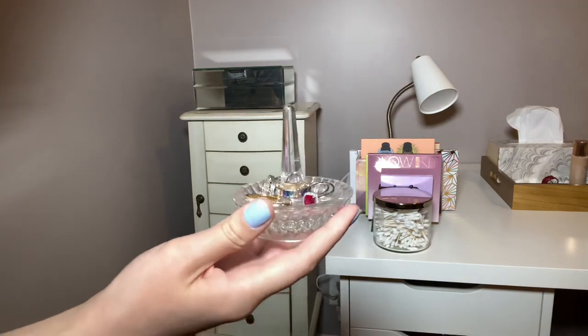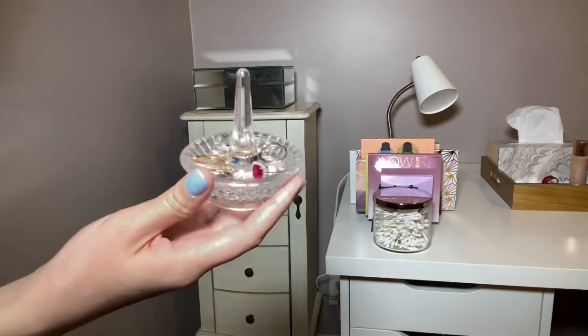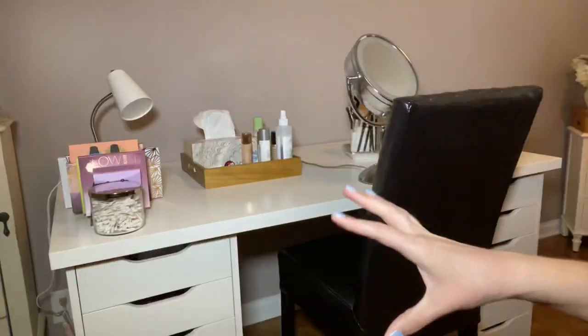I have had this little tiny ring holder since I was a kid. I kid you not, I think I was maybe 7 or 8 when my parents gave this to me, and I still have it. Here's the view of my vanity.